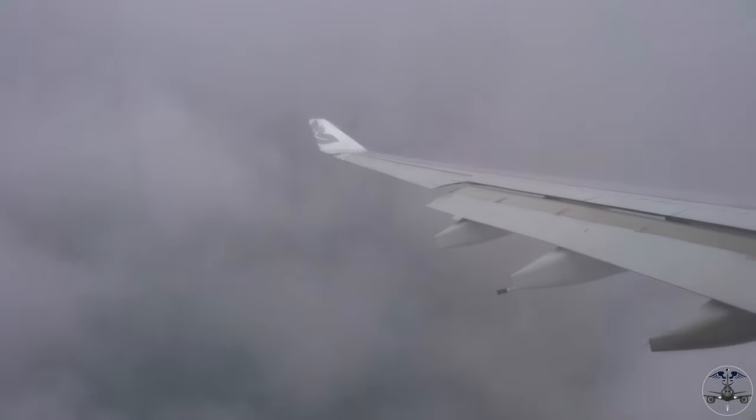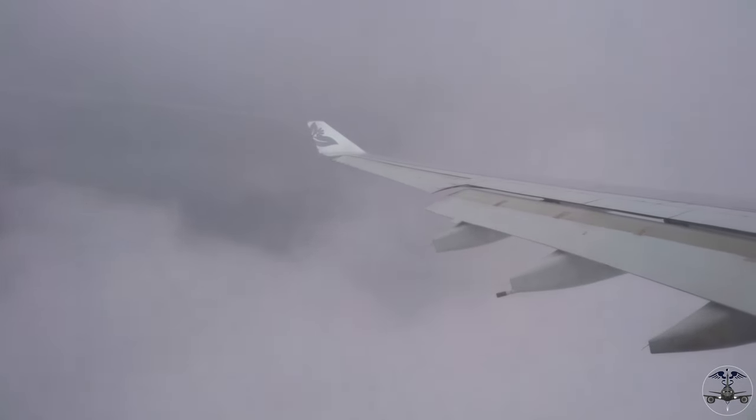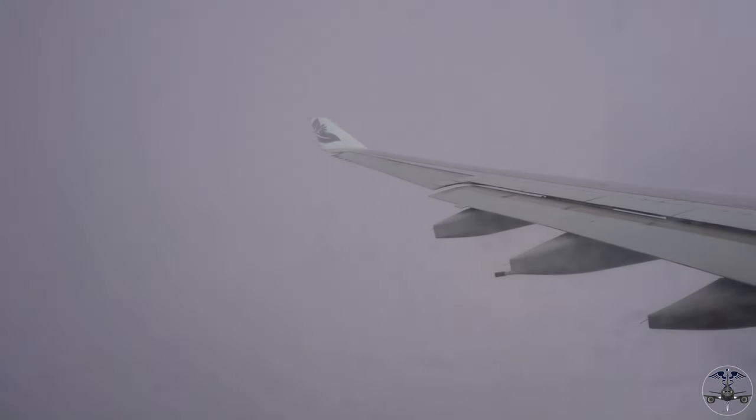Heavy, roger, go around, climb, maintain 3,000. Maintain 3,000, Hawaiian 51. Hawaiian 51 Heavy, fly heading 220. Hawaiian 51 Heavy, contact approach on 118.3. 118.3, Hawaiian 51.